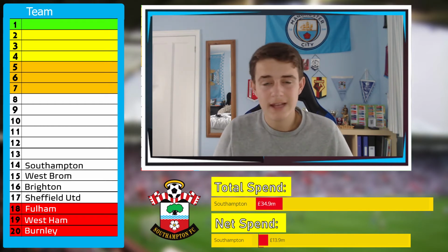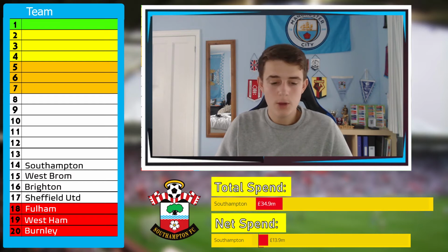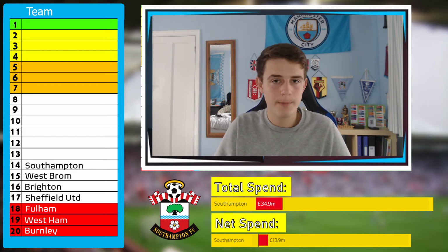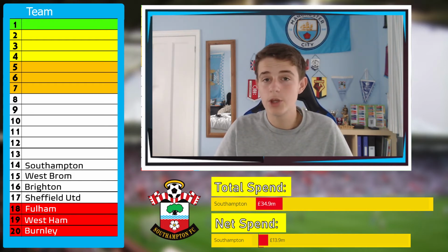On deadline day, they also added Theo Walcott on loan, paying 50% of his wages, which could be an interesting one. I'm not too sure if it's going to work out, but you never know. Another player, like I said, with experience. He's got a little bit of pace about him. Not as much as he used to have, but he does still have that little bit of pace. Over the window, they also lost Marco Lemina, who once upon a time was linked to Manchester City and was a very, very highly rated player. So I think that may have been a bit of a loss.